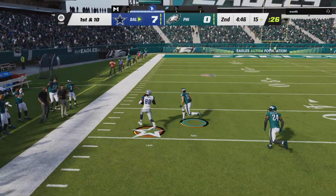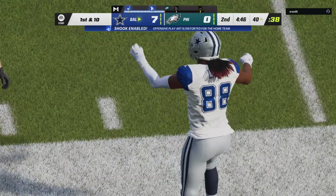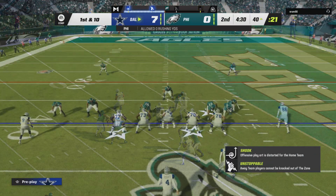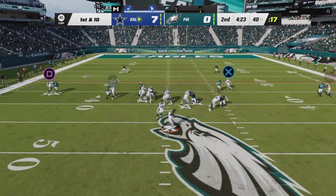He's got a man, complete. And he will step out of bounds all the way down at the 40-yard line. A big play here for Dallas. 46 yards. So the big play moves him all the way across midfield to the 40 now for 1st and 10. Off play action to Elliott.